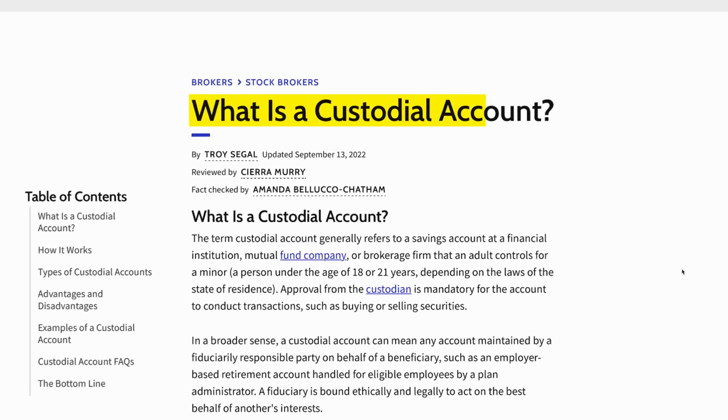And finally, one of the last accounts that is used to fund educational expenses for kids is just a regular custodial account. Now, a custodial account is literally just a regular brokerage account. There are no tax benefits to this whatsoever. You put as much money into it as you want, and any amount of money can come out of it.